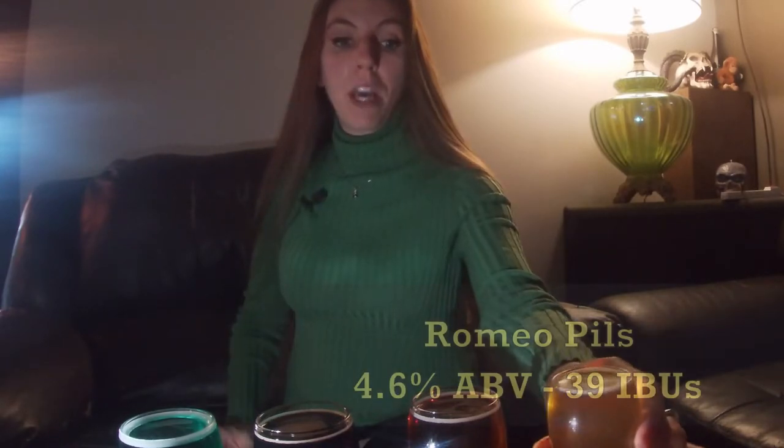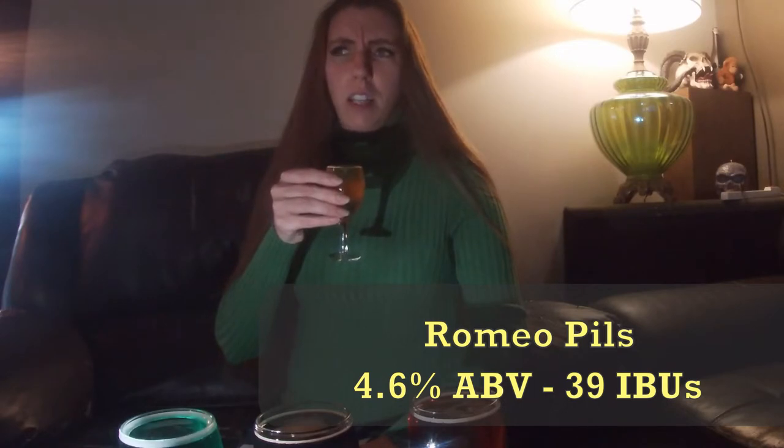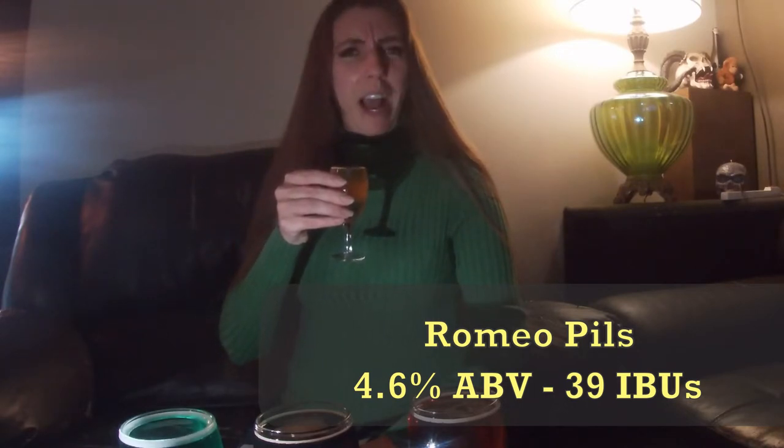Our very first beer is their Romeo Pils. It's a German-style Pilsner. Not much on the nose. A little bit of almost like a grass scent. Very, very light. First beer of first round. Bottoms up, boys and girls.